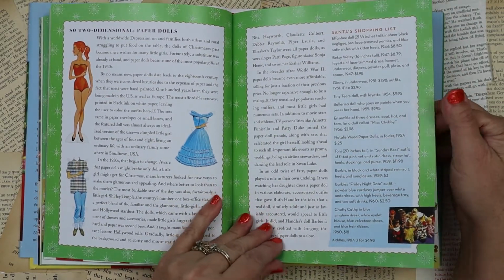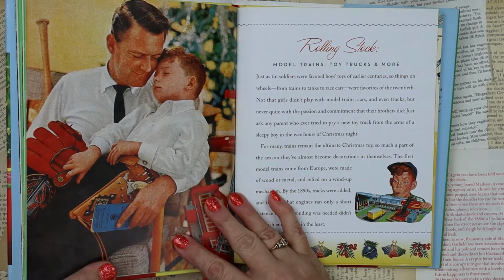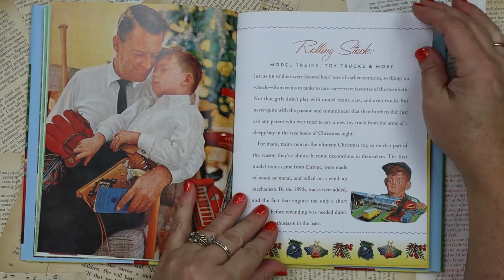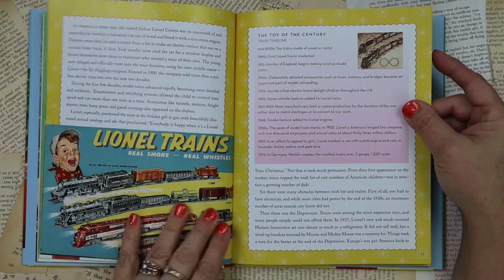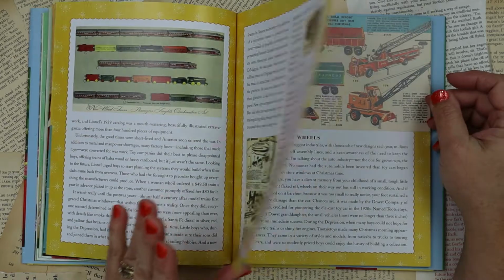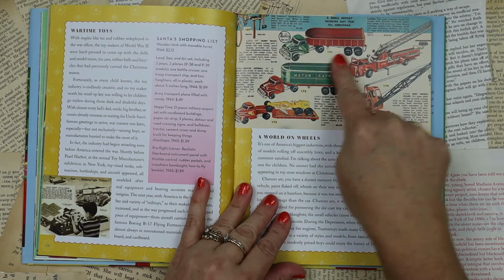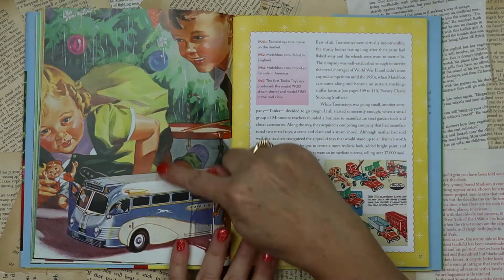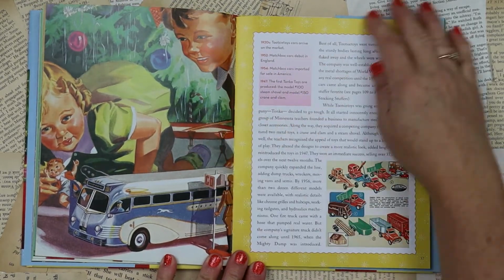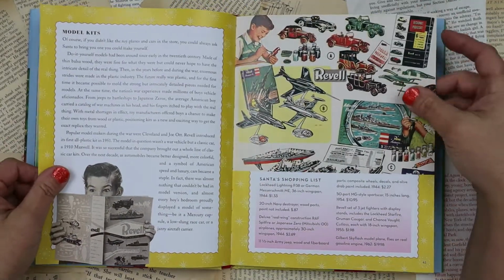Paper dolls. Look at this beautiful image of this father and son at Christmas morning. Aww. So here's some boy things. This is Lionel Trains. Again, here's some nice, beautiful yellow background. Here's toys. Look at that. I just love these pictures. Love it. Christmas is one of my favorite holidays.